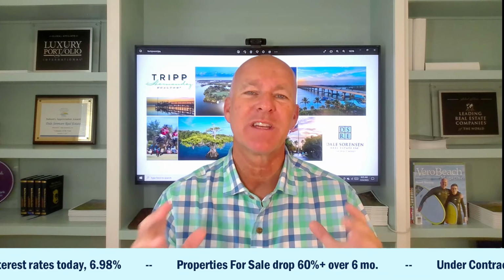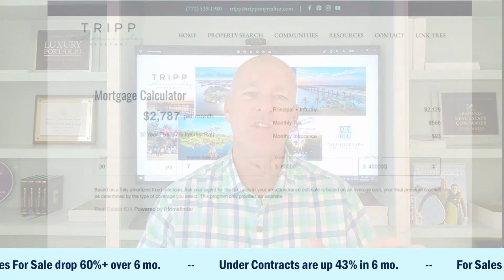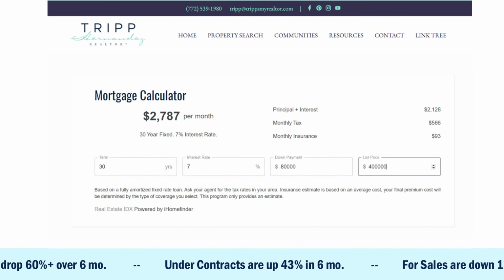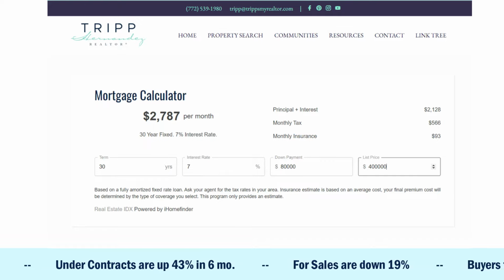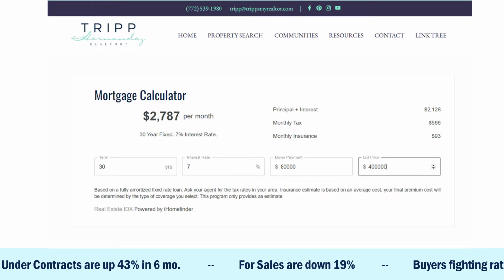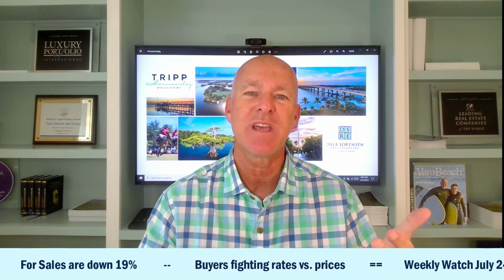We've been talking about interest rates for the last year and how it's affecting home buyers. But if rates drop, will buyers really win? Let's take a look. If you bought a house at the beginning of this year for $400,000 at a rate of 7% with 20% down, your monthly payment should be somewhere around $2,787. Now, year to date, the average home price in Vero Beach has increased 5%.